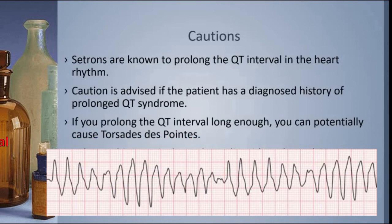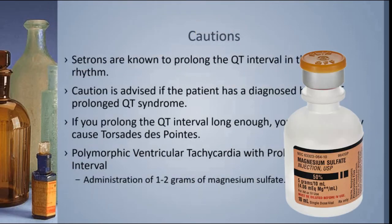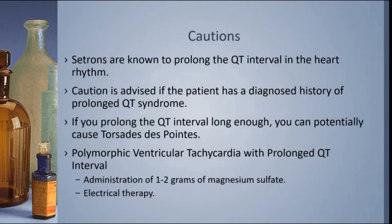If the patient goes into torsade de pointes and they're relatively stable, we might consider giving 1 to 2 grams of magnesium sulfate as a treatment. But if they're kind of unstable, we'll go straight to electrical therapy and everyone has a bad day.